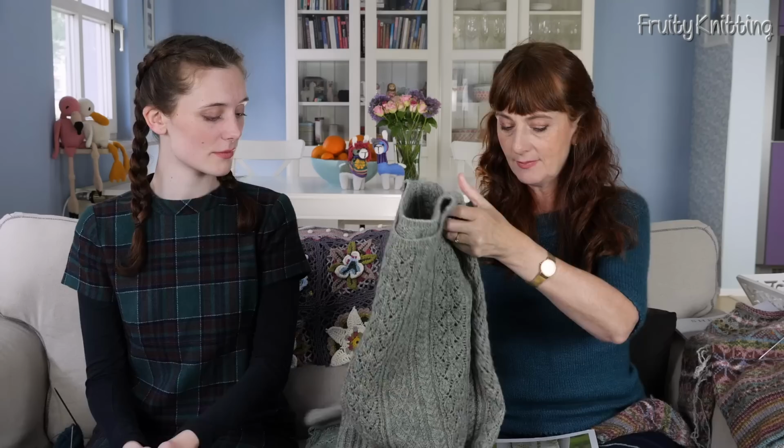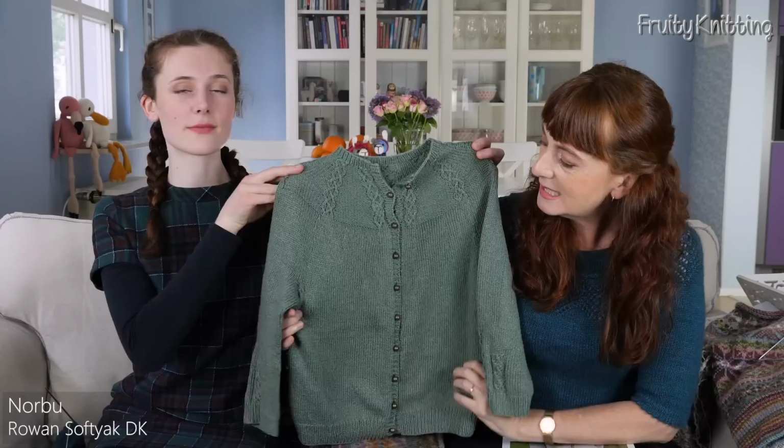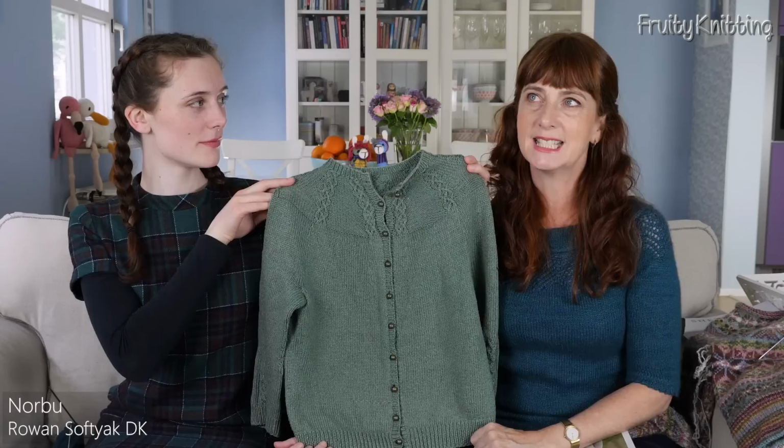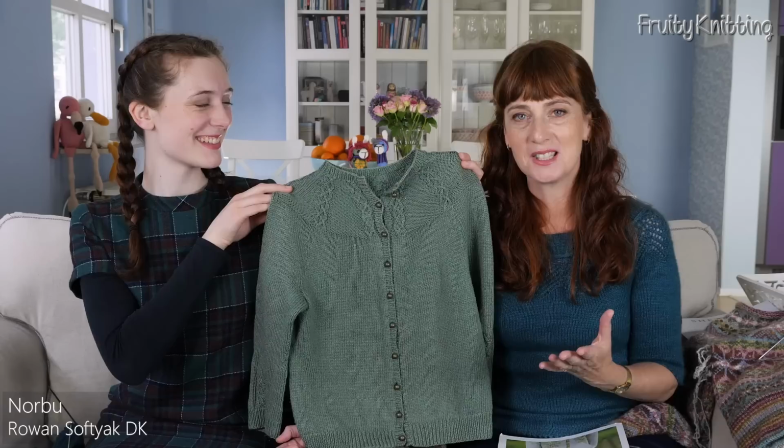Okay, and then we have this design, which is called Norbu. Marie designed this one for the Rowan Soft Yak DK collection, which came out in 2016. In the magazine, the model wearing this design was an Audrey Hepburn lookalike, which really sold me on the design because it just looks so classically 50s.